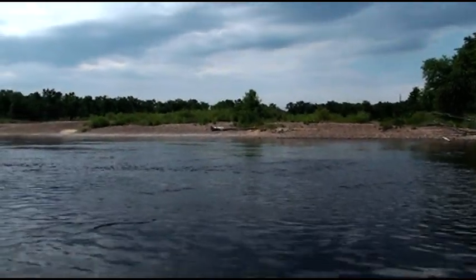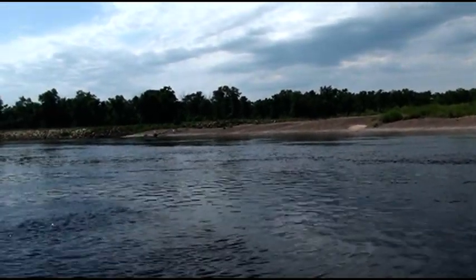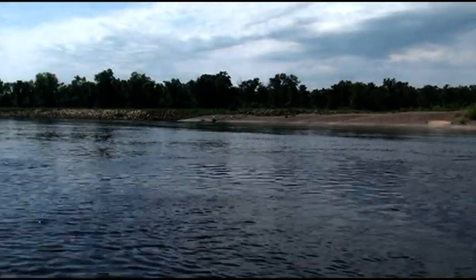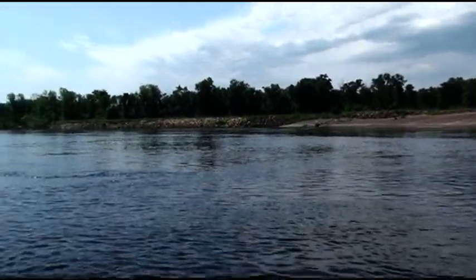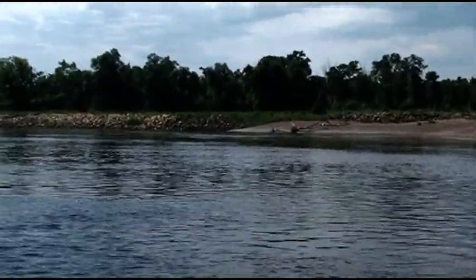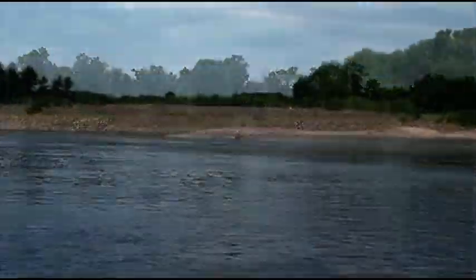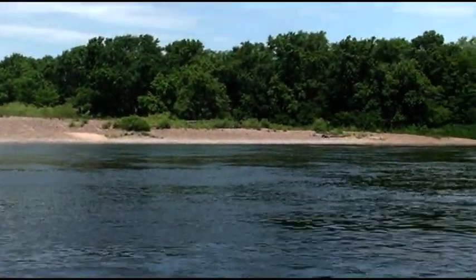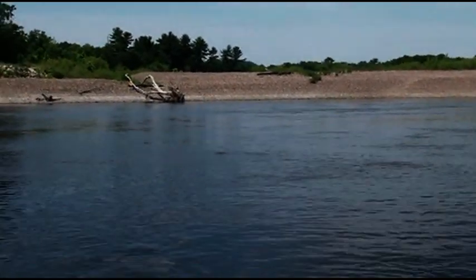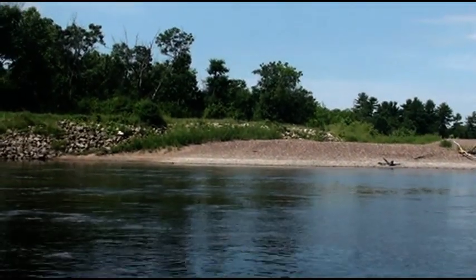Well, we've just made another curve in the river, and I think we might be coming up to the 9 Mile Slough entrance on 9 Mile Island here on the right. We're going to get in a little closer look here. Okay, we are at the entrance of the 9 Mile Island Slough, and as you can see, it is really blocked. I don't know how water even gets in there anymore.